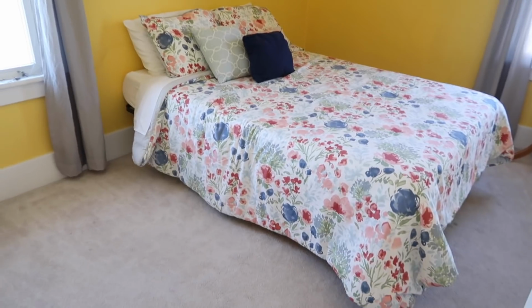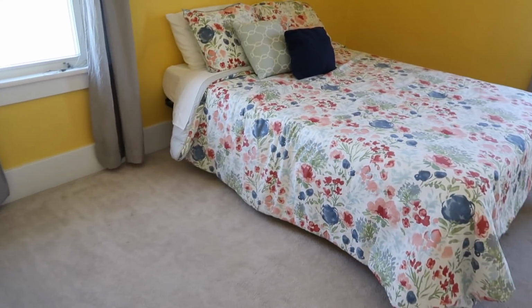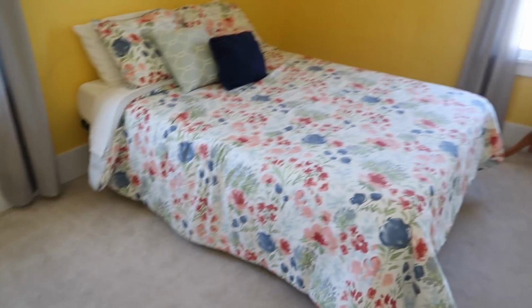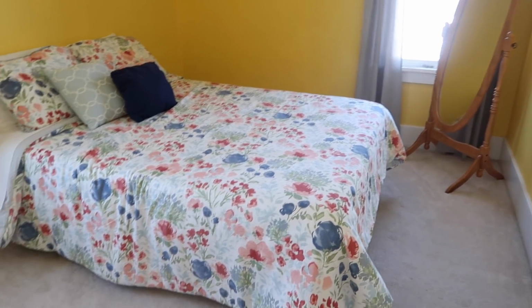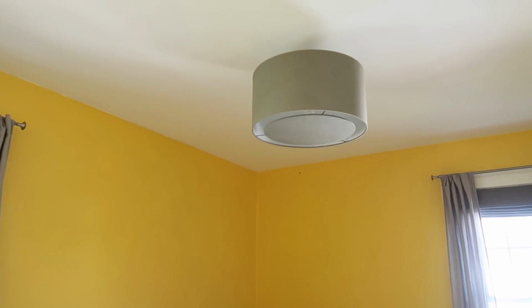So it's not a very big room. Let me take the camera off the tripod and I'll show you what the whole room looks like. Right now I'm standing in the doorway, and as you can see, the doorway's right here. It's really not a huge space, but it definitely has good bones, I think. I don't hate the carpet, and we have this light fixture.